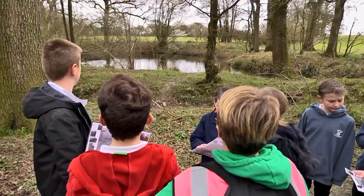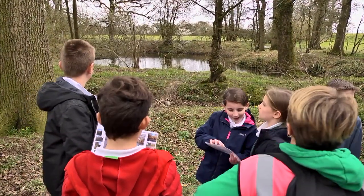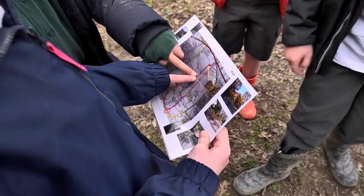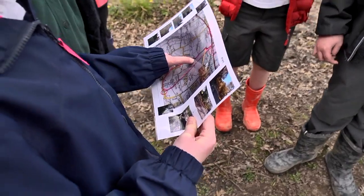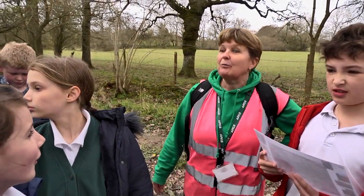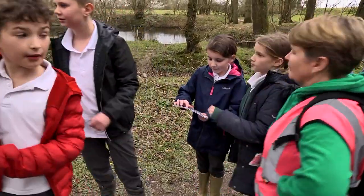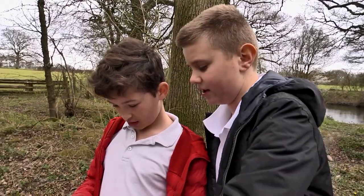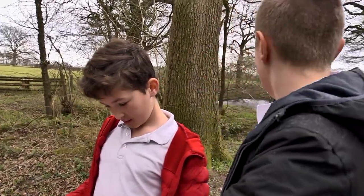See if you can locate where we are. We're here. I found it. Yeah, that's the lake. Would you call it a lake? No, it's a pond. A pond, yeah, maybe. We want to go that way. Along that way. Yeah, we go down that way. We will. But we're by the lake.